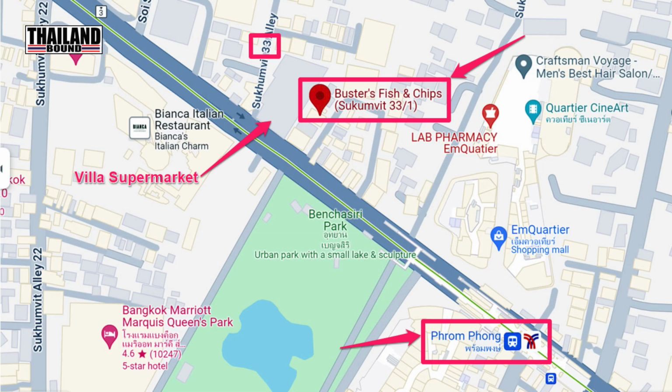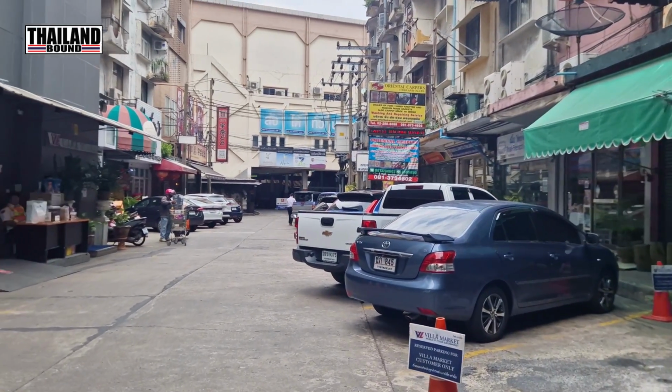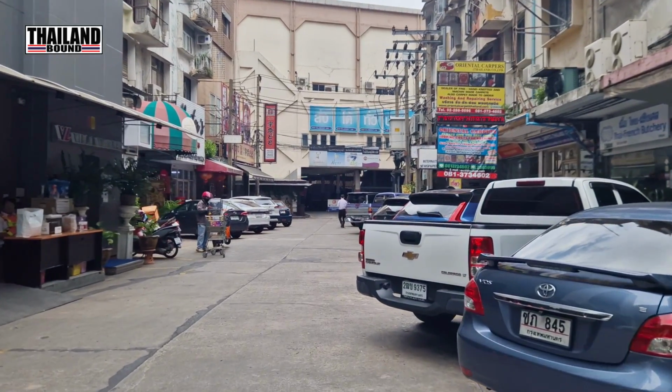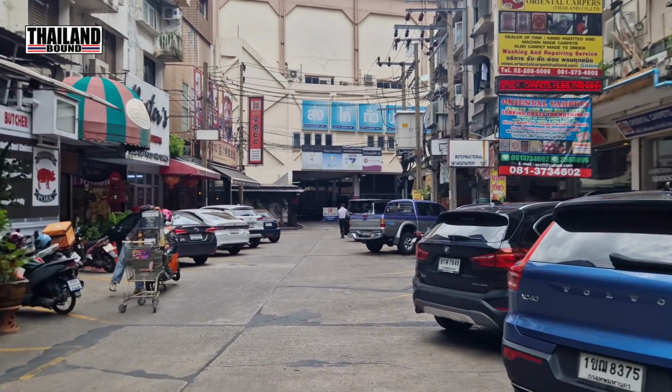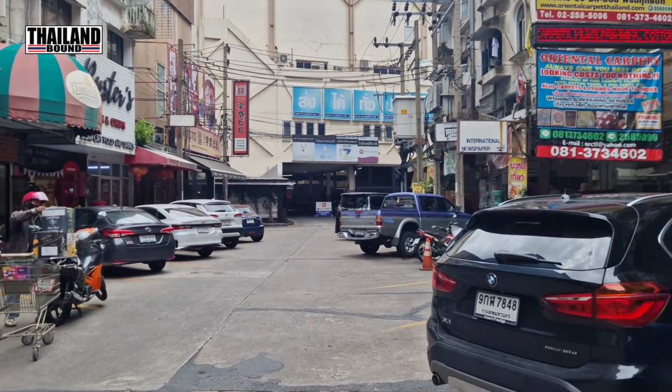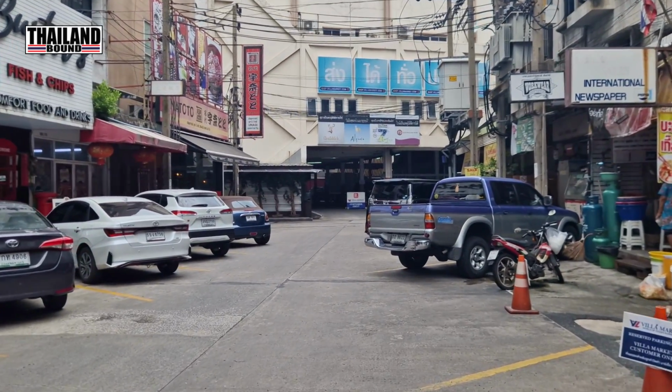it very easily. I was very lucky today because as well as sampling the fish and chips, which I have done before, I'm a regular there, I was able to meet the owner, Peter, same name as me, and I managed to have a little interview with him. So let's go to Buster's Fish and Chips and let's see what the food's like.